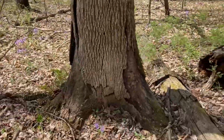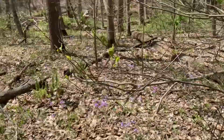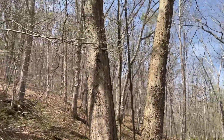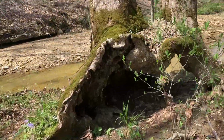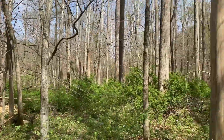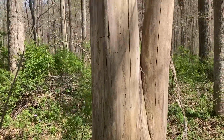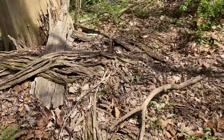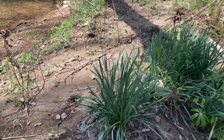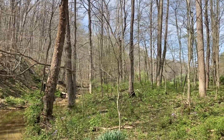Old ash tree. Nothing there. Check out this sycamore. It's pretty cool. Let's see, what kind of tree is this? Looks like slippery elm. Nothing there. Oh, daffodils. Yeah, we're hitting upon someone's property here. End of the line.